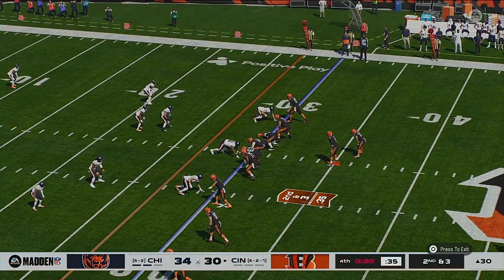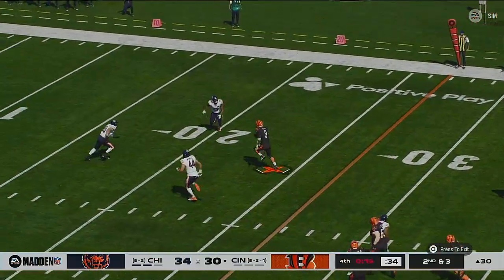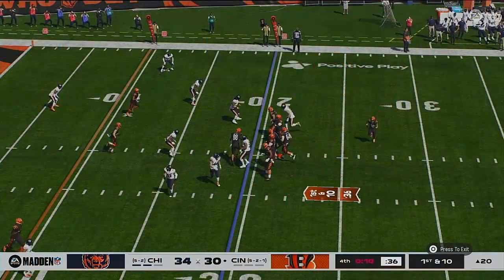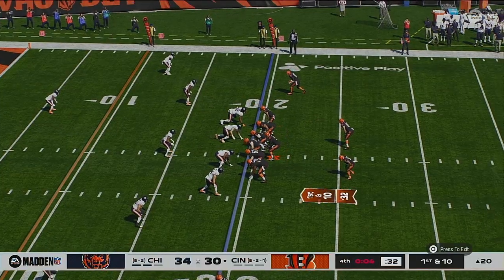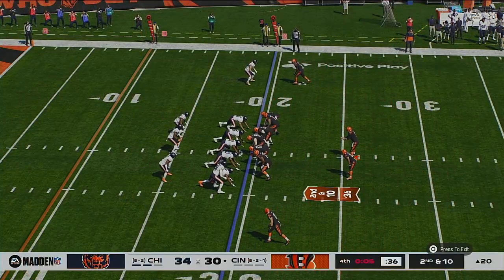It's a gain of 7. Brings up second and 3. From the shotgun, it's Burrow. He's going to run it. And they will take him down at the 20-yard line. Pressure time, no timeouts to stop the clock as they get set here for a big first down. And he will stop the clock with 5 seconds left.